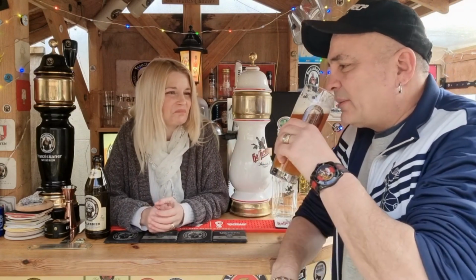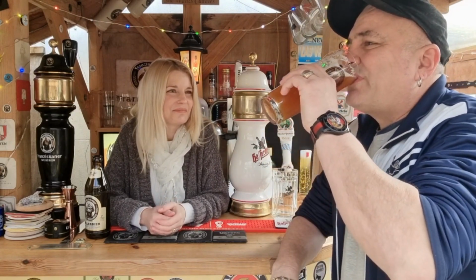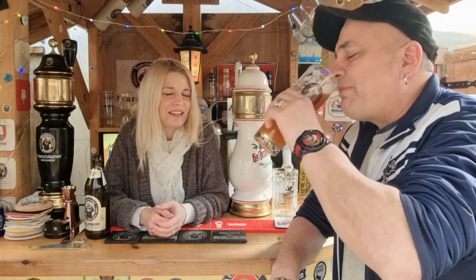Oh yes, I do love it in that glass. It's been a while for this one, hasn't it? You've got the lovely maltiness. It's a very strong malty flavour, isn't it? Yeah, it's nice and velvety on the tongue.